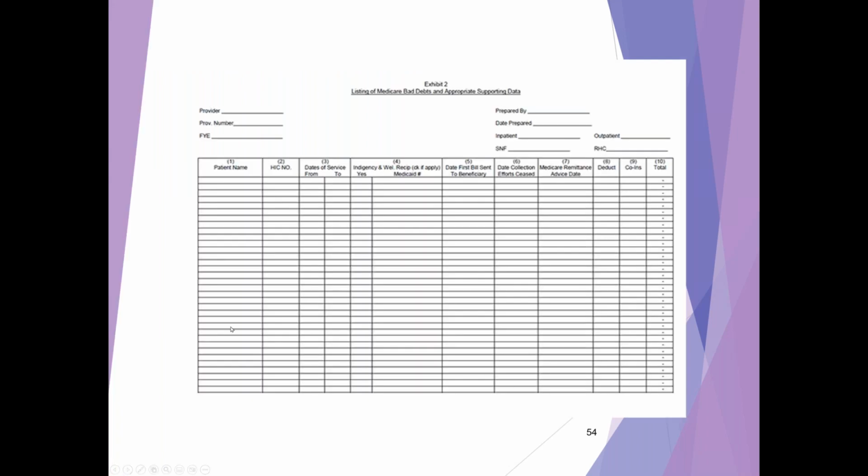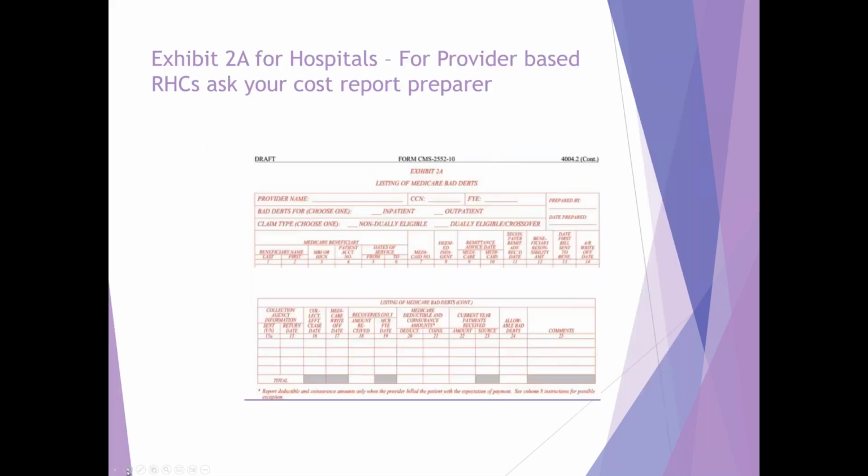I believe, let's see this next slide. Yeah, this is the currently applicable Exhibit 2 bad debt log. And for all of the cost reports that are going to be submitted in the next few months for 12/31/2022, all of them will be included using this Exhibit 2 log. And if you'll go ahead and go to the next slide so we can get a look at Exhibit 2A.